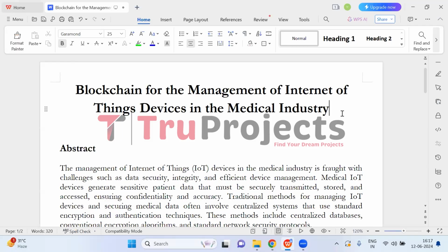To True Projects. In this video, we are going to discuss the project which is blockchain for the management of Internet of Things devices in the medical industry. So what are these Internet of Things devices, that is IoT devices? They refer to the interconnected medical devices that collect, monitor and transmit patient health data in real time, such as blood pressure and heart rate. These devices use secure communication channels and advanced cryptographic techniques to ensure data integrity and confidentiality.